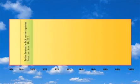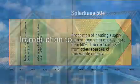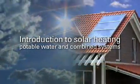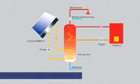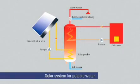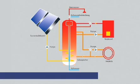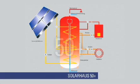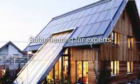You may think this sounds like a utopian vision, but it is actually already a reality in many houses equipped with technology available today. Solar energy can do more than just heat water for bathing and cooking. Whereas in the past only 10 to 20% of heating energy was generated by solar energy, today solar heating systems also contribute to heating living space. With proper insulation, this covers an average of 25% of the annual heat requirements.